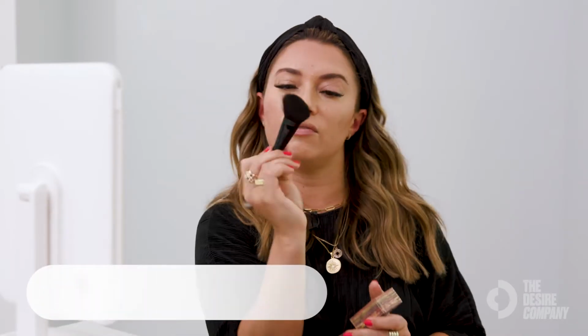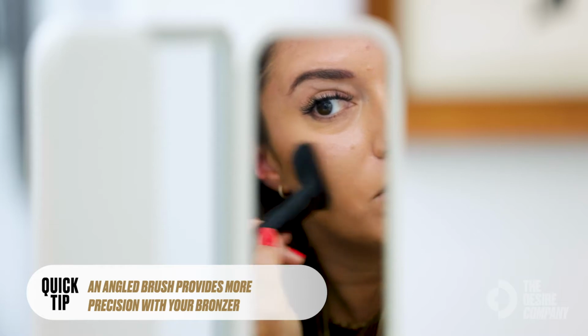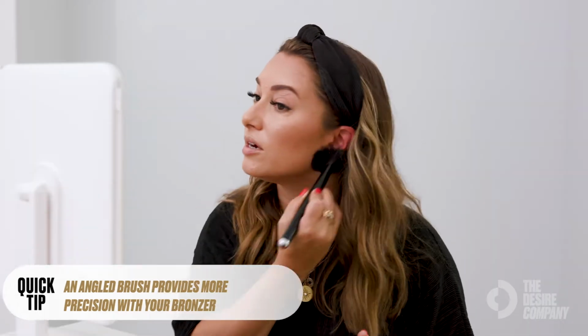You don't just have color in the contours of your cheeks. You wanna bring it all the way around so you create a really harmonious look and warm up the face. And I'm using a fluffy angled brush. This is a Marc Jacobs brush. You can bring it underneath the chin area as well.